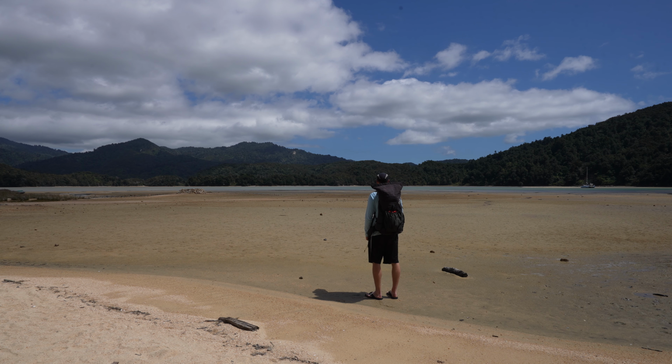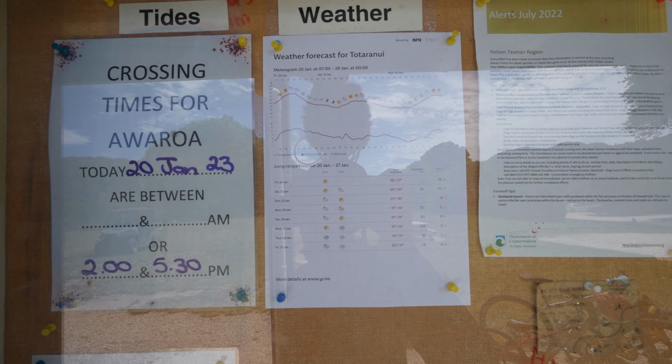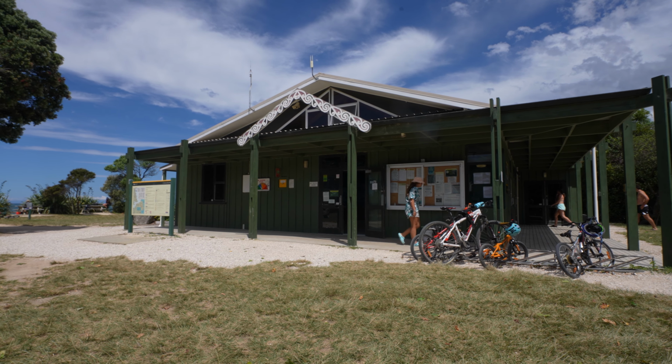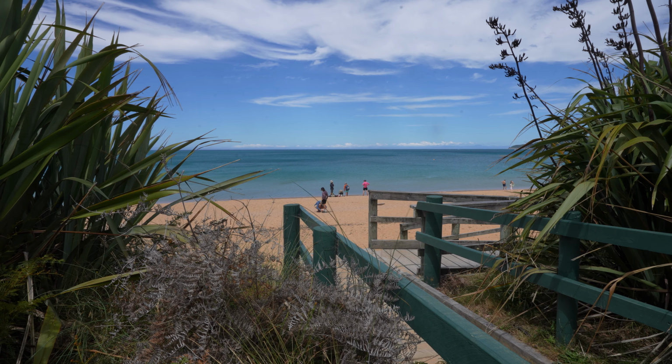second day. For me, it wasn't that important to time the crossing with a short day planned. The hut warden at Awaroa will certainly be able to tell you the tidal crossing times, and they will also post them in Totaranui. Speaking of Totaranui, that is where I took a water taxi back to my rental car.